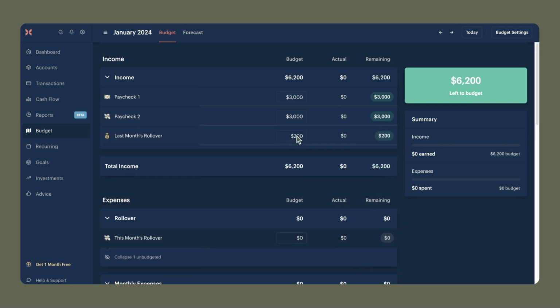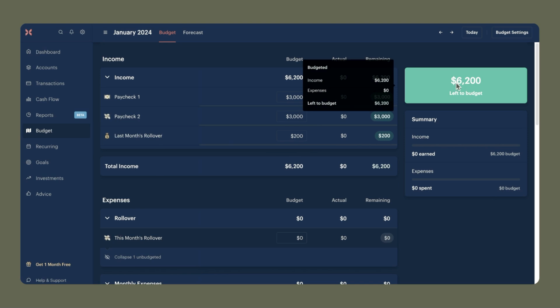Because we have entered this money as part of the budget, we are telling Monarch that in addition to the $6,000 that we plan to make from our job, we also have $200 of leftover unspent money from December that we want to use as spending money this month. And the only way to let Monarch know that is by giving it a place in our budget, and that's what this line item is for. And that gives us a total of $6,200 that we actually can spend this month.